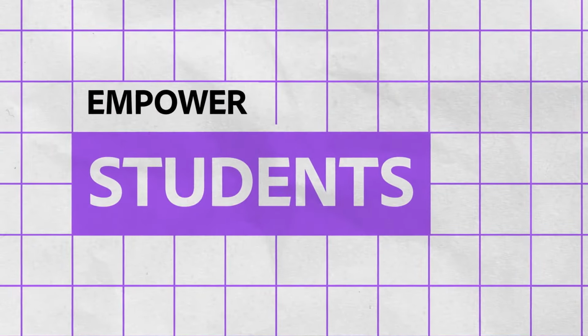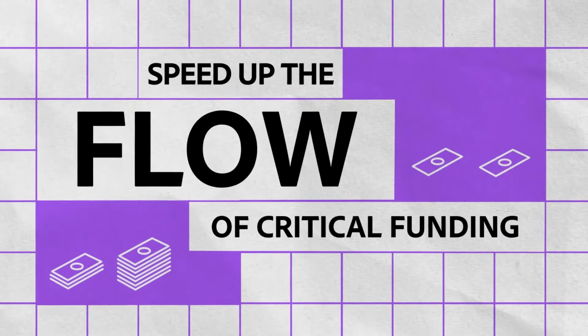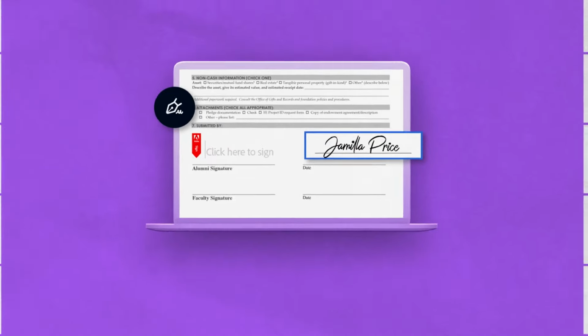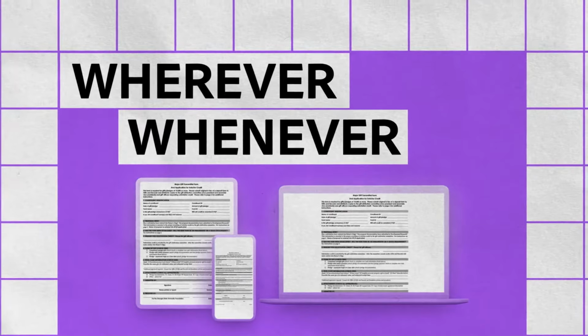Empower students throughout course enrollment with an add-drop process that takes days, not weeks, to complete. Speed up the flow of critical funding by sending alumni donation forms with the click of a button. Help new faculty members complete and sign onboarding paperwork wherever, whenever.